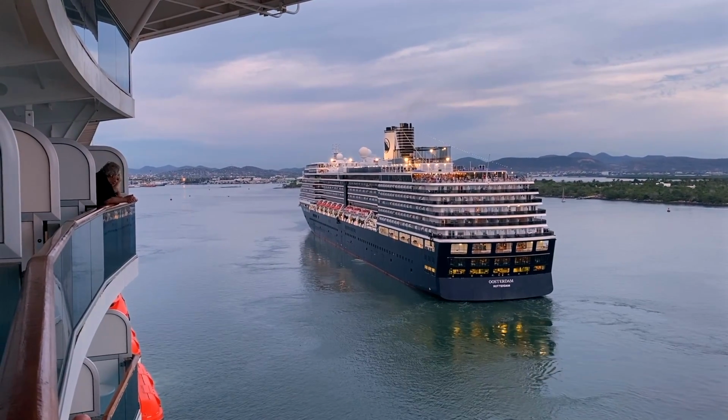It was fun to relax on the balcony tonight and watch the Amsterdam and the Miracle leave the port of Mazatlan. Those ships, you guys, felt like they were 10 feet away from us. It was so exhilarating.